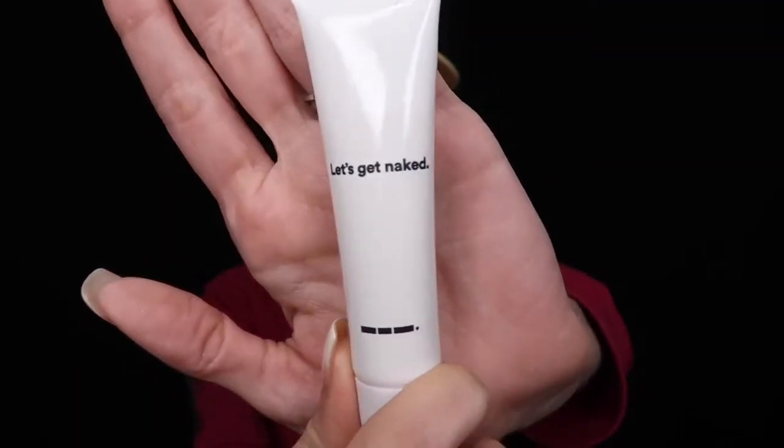So that's what that looks like. And this is good for 12 months and it's 20 milliliters.